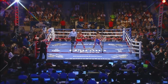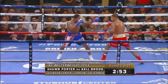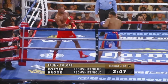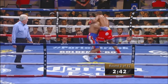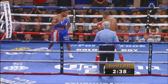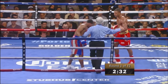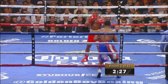Round three. Shawn Porter defending his IBF welterweight title against Sheffield's Kell Brook. Both fighters unbeaten. Porter has that draw we were talking about earlier against Julio Diaz, decisively avenged. Porter coming out fast once again. He's relentless. Well, this is it. Assuming this fight doesn't get stopped, he'll be doing this all night.